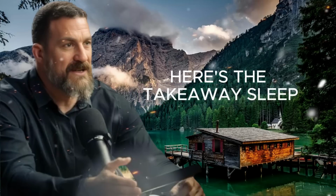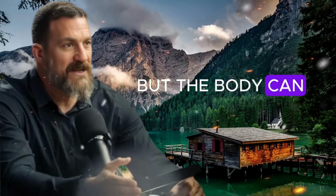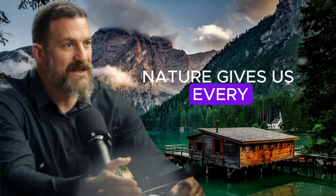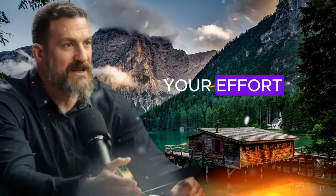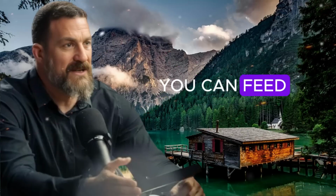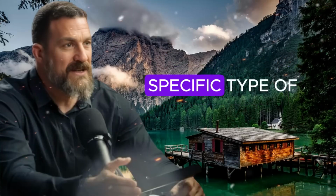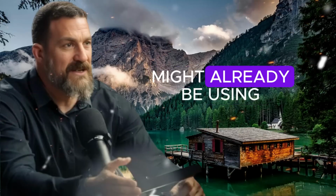Here's the takeaway. Sleep is not just downtime, it's prime time for growth. But the body can only build with what it's given. If you fast into the night, you're missing the most anabolic opportunity nature gives us every 24 hours. So rather than seeing your evening routine as the end of your effort, start seeing it as a launch pad, a strategic window where you can feed, support, and regenerate your muscles with just one smart move. In the next section, we'll break down the specific type of protein that works best for this and why it's different from the ones you might already be using.